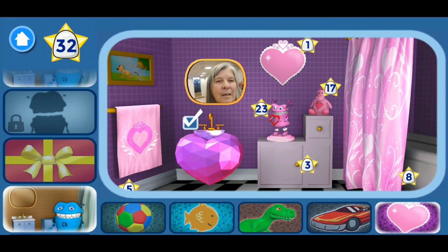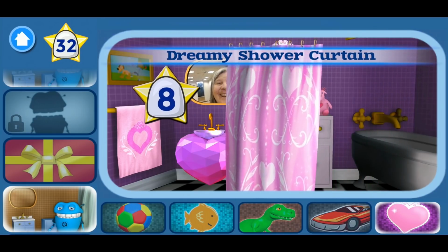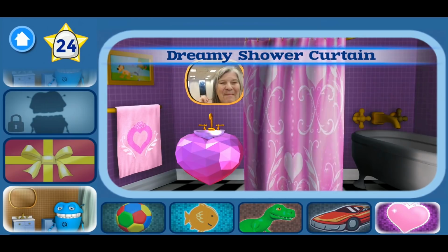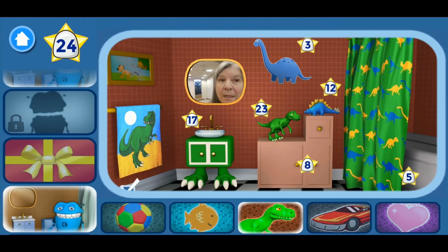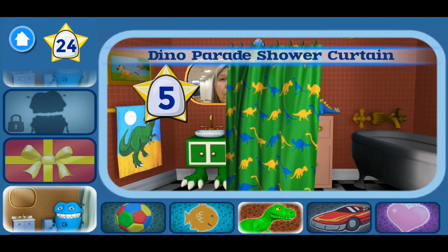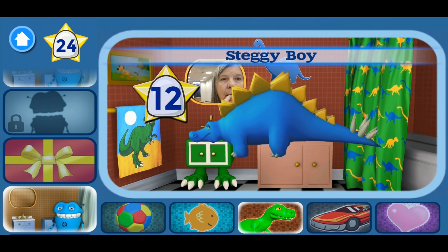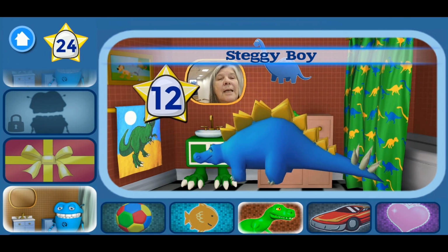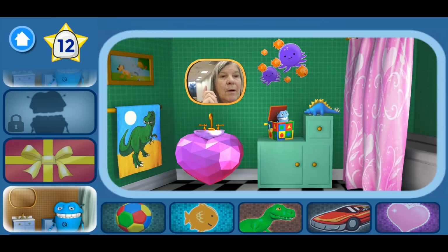I already know what I want. Yeah, the dreamy shower curtain. 8 points, and it's mine. My room. Wait, I think there's more. There's more. Yeah, okay. Let's go to Dinosaur Land. I missed this before. So, no, not plush shower curtain. I know you're as cute as can be, but I'm looking at Steggy Boy for 12 magic points. So here I go. Steggy Boy, join me in my room.